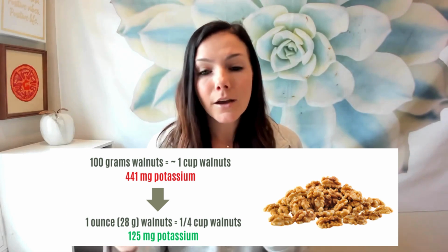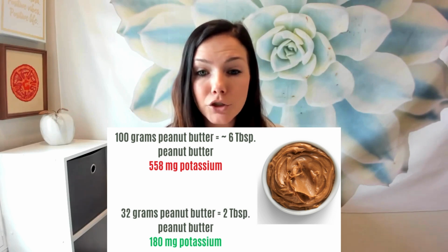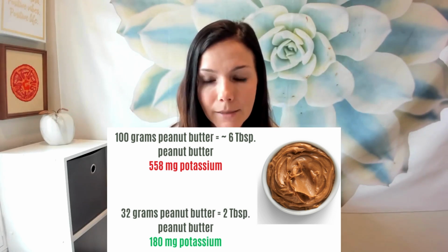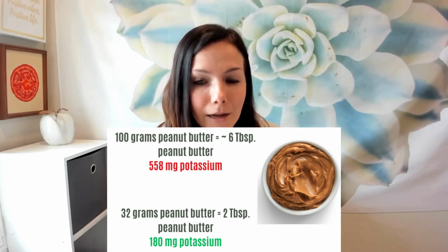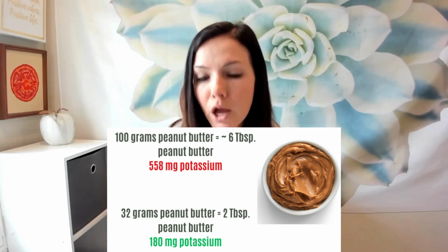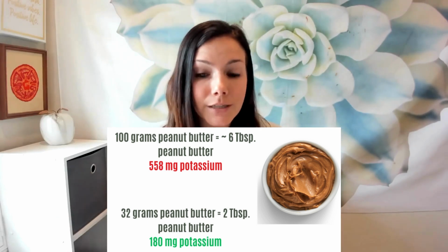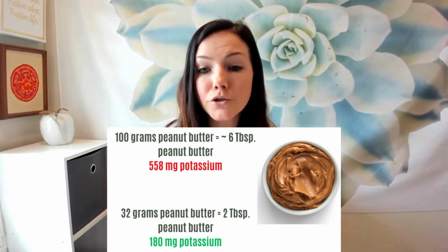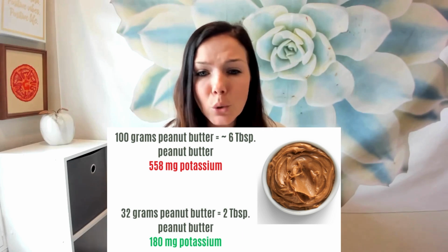Now looking at peanut butter, 100 grams of peanut butter is 558 milligrams of potassium. Again, this seems very high, and that's because it is. It's 3 times the standard serving of peanut butter, which is 2 tablespoons. A 2 tablespoon portion of peanut butter is 32 grams and 180 milligrams of potassium. This portion of peanut butter is totally acceptable on a low potassium diet.